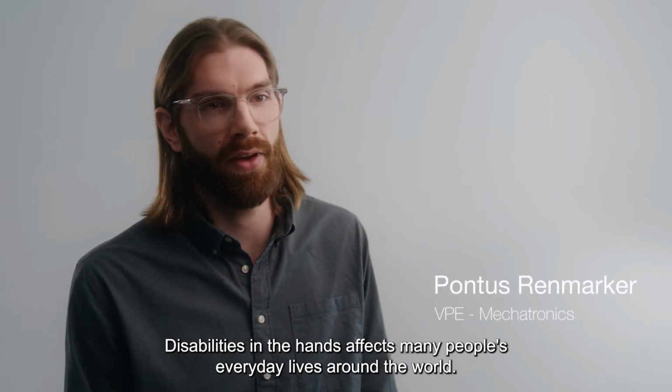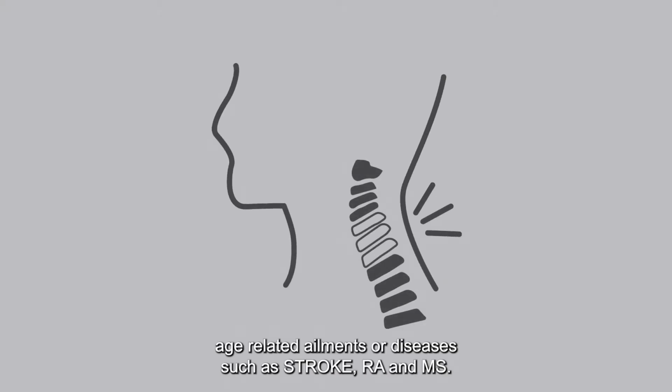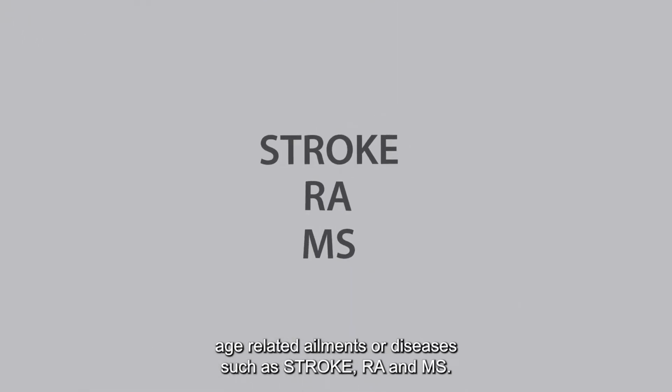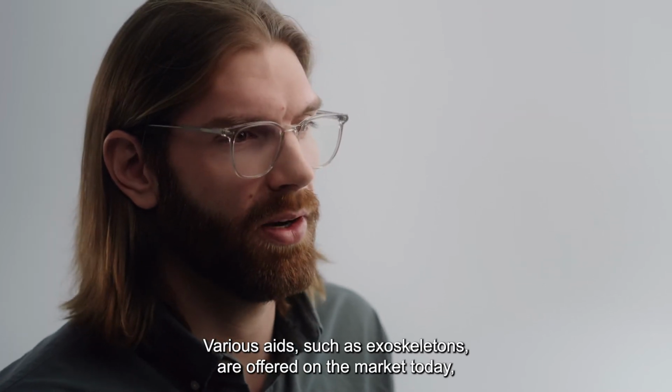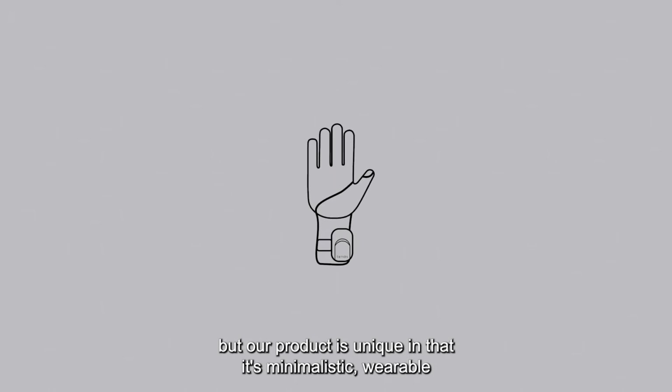Disabilities in the hands affect many people's everyday lives around the world, usually as a result of a spinal cord injury, age-related ailments or diseases such as stroke, RA and MS. Various aids, such as exoskeletons, are offered on the market today. But our product is unique in that it's minimalistic, wearable and commercially viable.